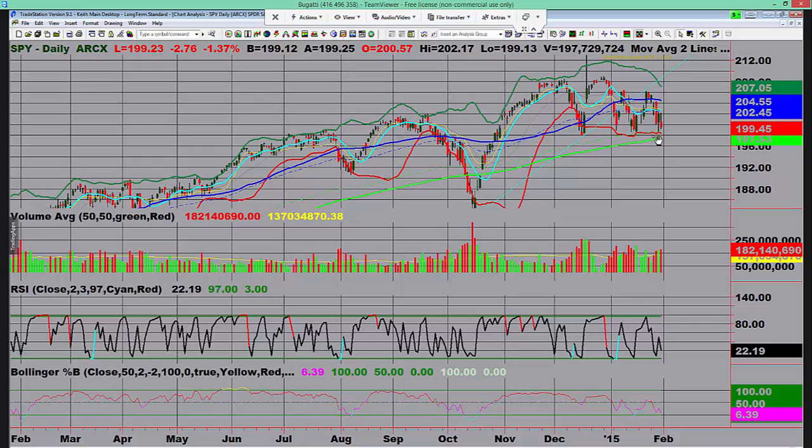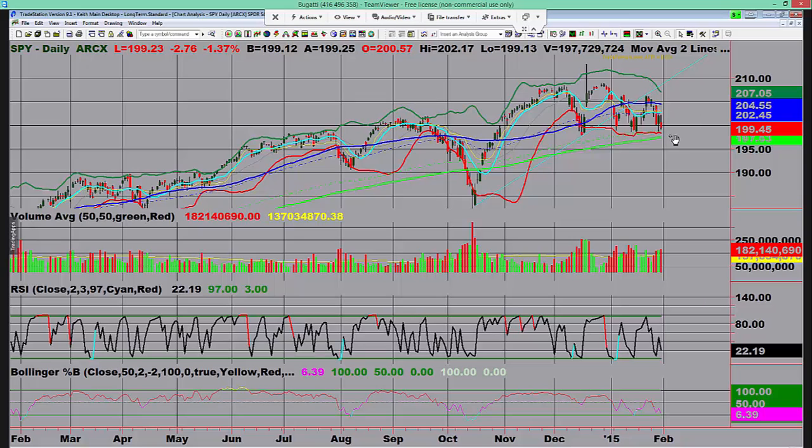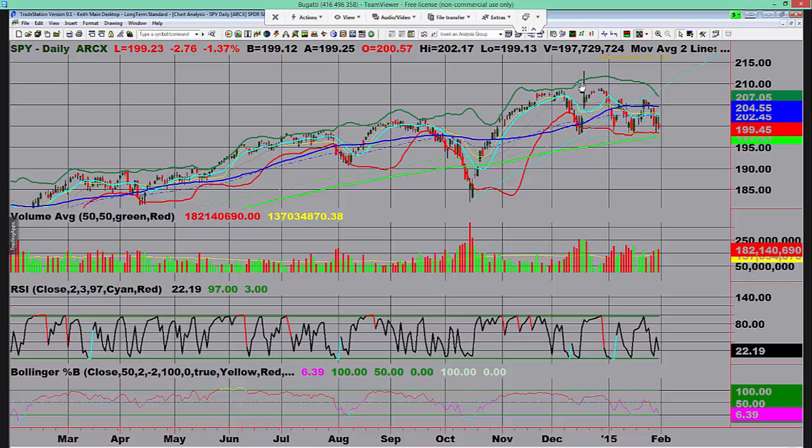is sitting right above a couple of key points here. The lower end of the Bollinger Band, the 200-day moving average, and the 50-day is starting to turn down as well. So if we take out this 200-day moving average, it will have taken out all of this consolidation. So very, very risky.